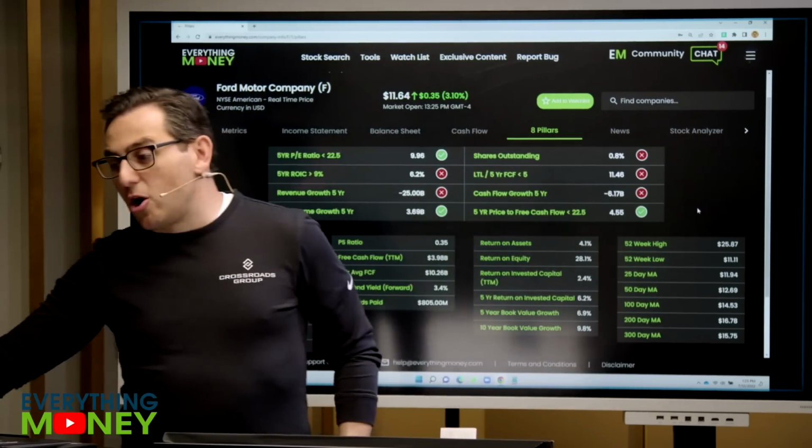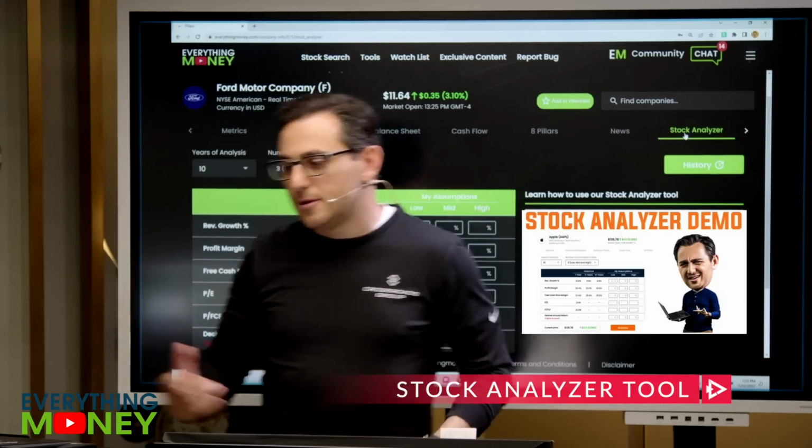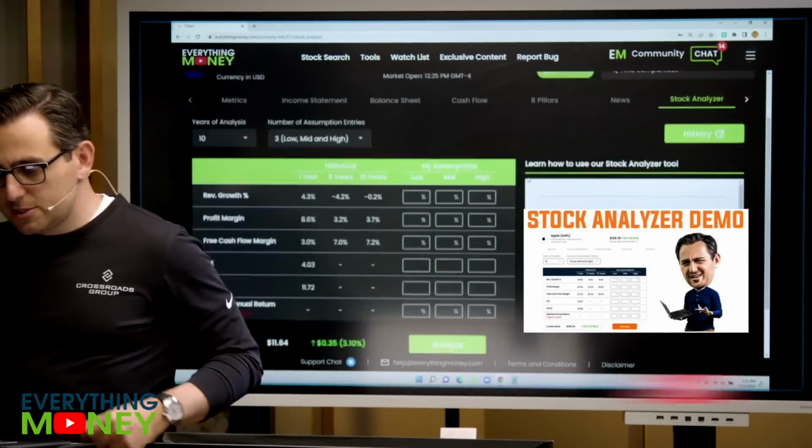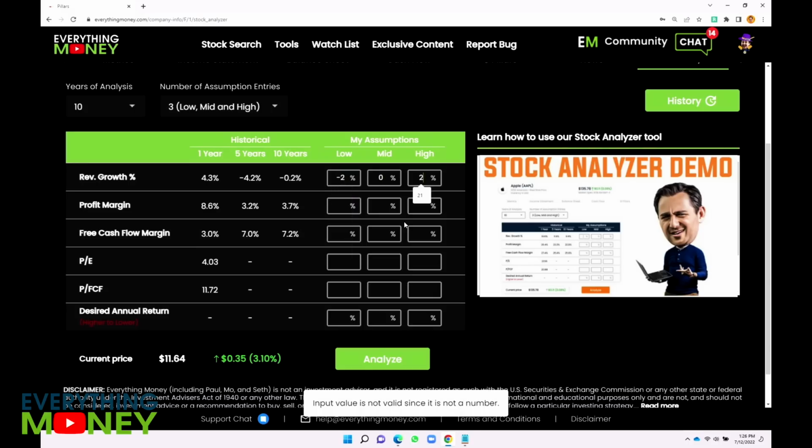All right. So remember, our stock analyzer tool does not factor in debt when looking at these companies. So let's go here. -2, 0, 2%. Profit margin, 3.25, 3.75, 4.25. Free cash flow margin, I'm going to go with 4.5, 6, and 7.5. PE, 8, 11, and 14. And I'm going to do another 15%.